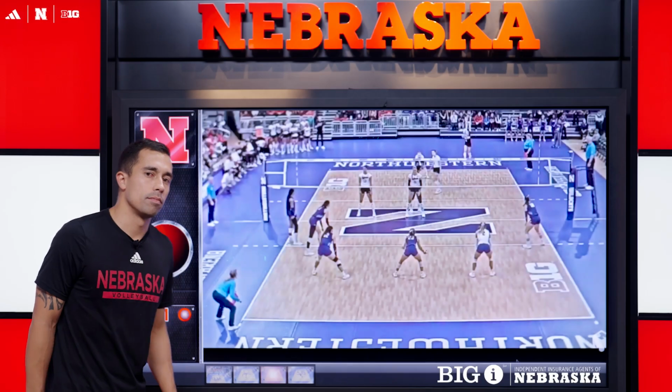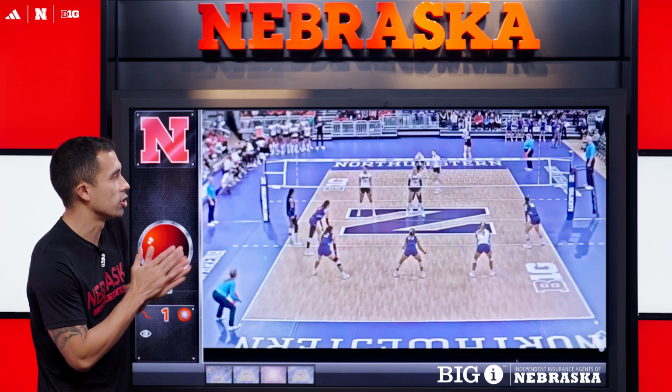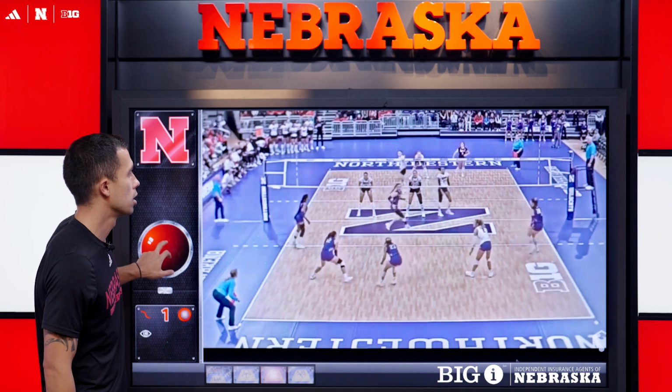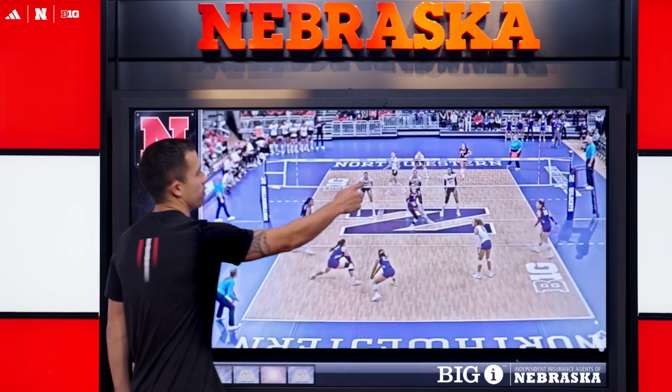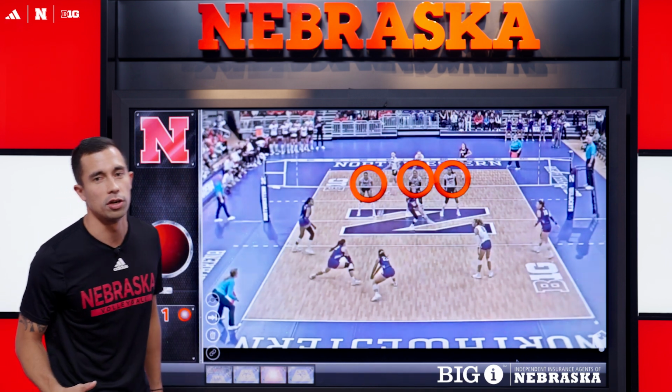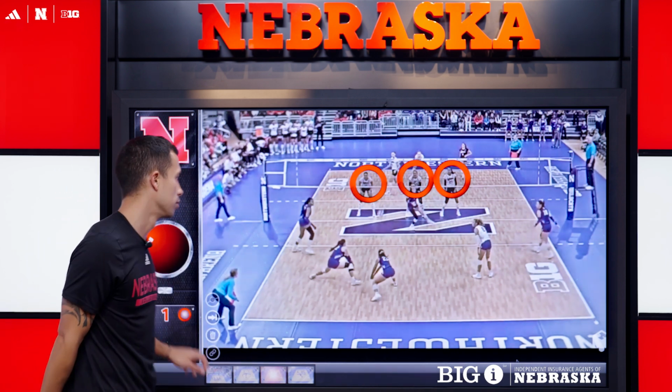Okay, this next clip is going to be another transition opportunity for us. Now we have 3 front row attackers, so I'll just let this play. Our setter is in the back row, so we have Merritt Beeson, Andy Jackson, and Harper Murray in the front row. In that last clip we showed, we only had 2 attackers in the front row.